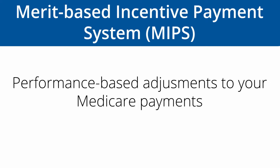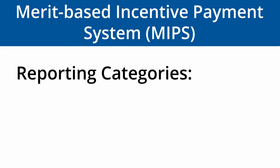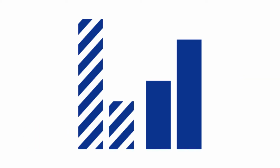You earn a payment adjustment based on evidence-based and practice-specific quality data. This shows you provided high quality and efficient care by reporting information for the following categories: quality, improvement activities, advancing care information, and cost. The cost category will be calculated in 2017, but will not be used to determine your payment adjustment. With the healthcare industry's current focus on improving quality-based metrics, it is important to consider how managing your patient's diabetes can help you to meet measures for several reporting programs.